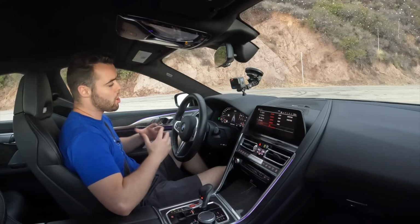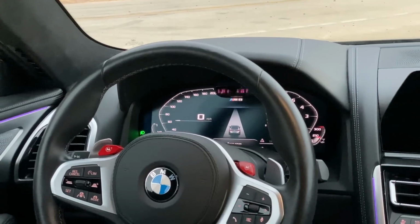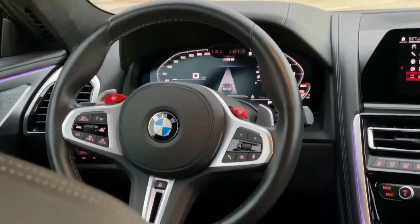Like all BMW M cars, the steering wheel is fantastic, and we have paddles mounted behind the wheel itself, which are mated to ZF's 8-speed automatic transmission.